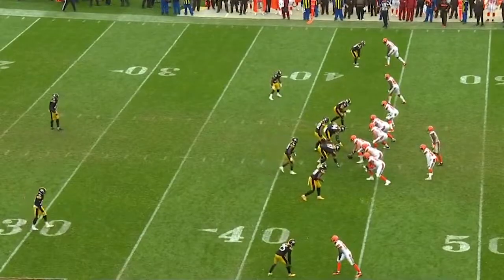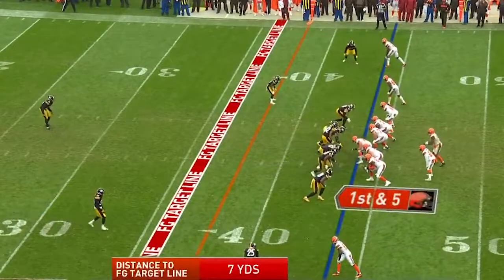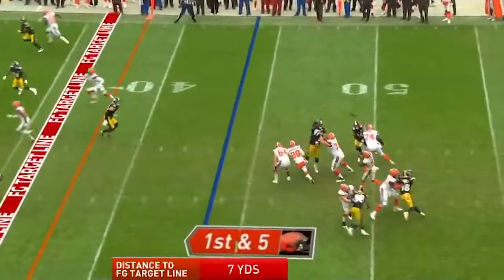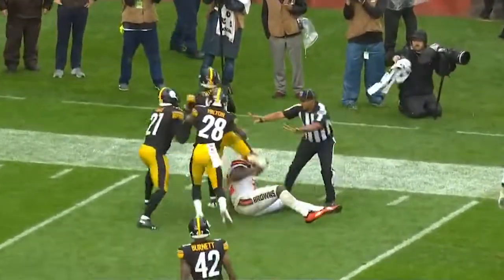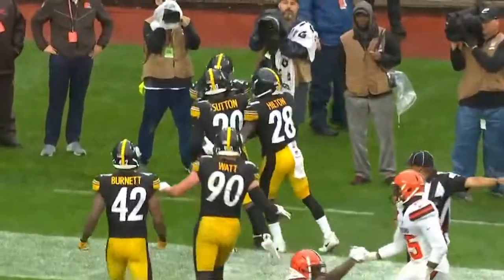You got to get at least 15 yards right here if you throw it in the middle. Cleveland is out of timeouts. Taylor going to throw deep down the far sideline. It is Cameron Sutton with the interception.